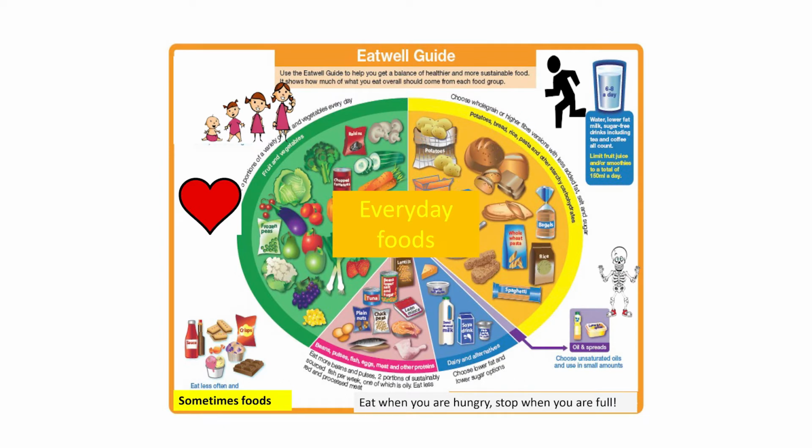And when we think about the Eat Well Guide then, the main four food groups on the Eat Well Guide, plus our little purple one of oils and spreads, these are the everyday foods. These are the foods that our brain or our body has specific requirements for, so we need to eat them either every day or most days, as opposed to sometimes foods.